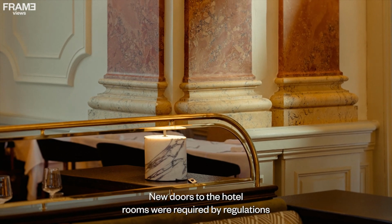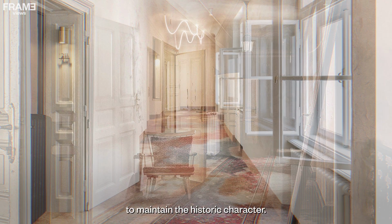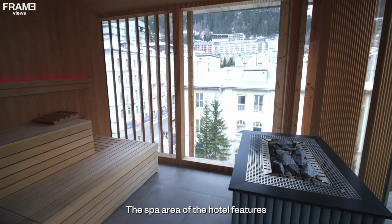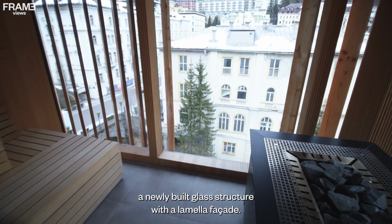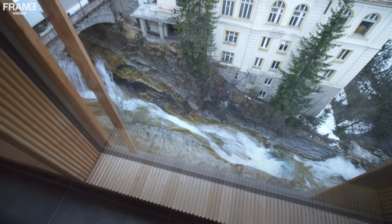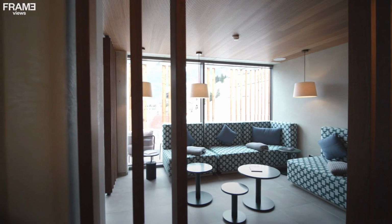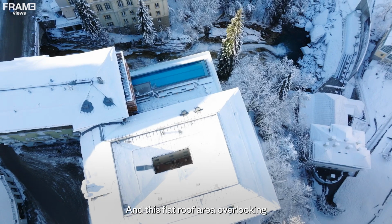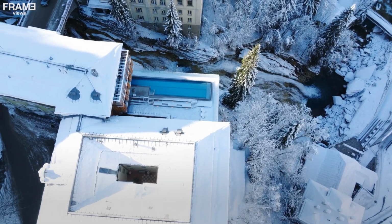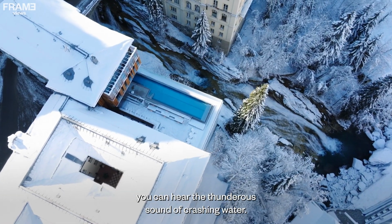New doors to the hotel rooms were required by regulations, but the original ones were installed over the new ones to maintain historic character. The spa area of the hotel features a newly built glass structure with a lamella facade. This flat roof area overlooking the valley has been completely transformed with an infinity pool. Situated next to the waterfall, you can hear the thunderous sound of crashing water.